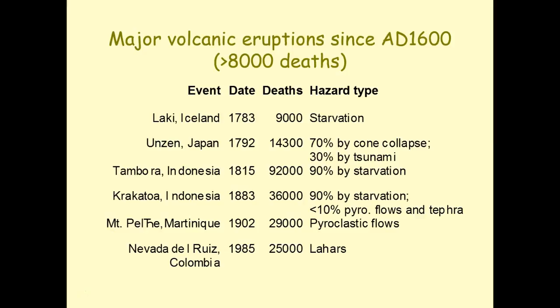Major volcanic eruptions since 1600 AD. Well, you have Nevado del Ruiz in 1985 in Colombia. And what was dangerous about that was the lahars, and we'll talk a little bit more about what that is in the next few slides. And then you had the pyroclastic flows, and Japan was a cone collapse and a tsunami. And then, of course, there's also starvation, all things that we will talk about.